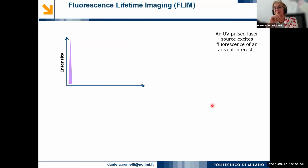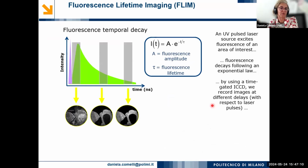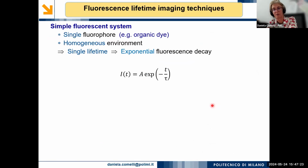And for doing this, we just measure the excited fluorescence and collect sequential images of the fluorescence at different delays with respect to the excitation. And with the sequence of images, we can then apply some mathematics and reconstruct the map of the lifetime. So this is fluorescence lifetime imaging in the wide field approach.